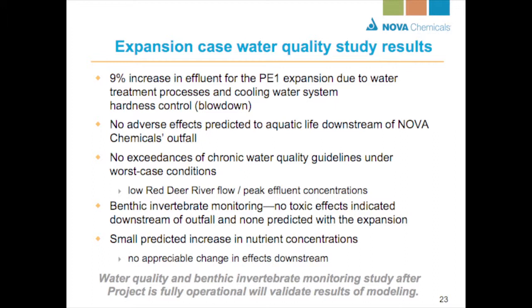And in that study, they're able to predict using real historical data and then real data from Alberta Environment for river concentrations. And it was found that there'd be no adverse effects predicted to aquatic life downstream of Nova Chemicals' outfall. There'd be no exceedances of chronic water quality guidelines under worst case conditions, which are low Red Deer River flow and peak effluent concentrations. Through benthic environment monitoring, we have shown that there's no toxic effects indicated downstream of our outfall, and none predicted with the expansion.